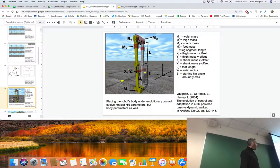So, in all of the experiments here, whenever they try out one of these simulated passive dynamic walkers, evolution is going to set the initial angle of one of the legs, which I think should actually be B sub X here. If you look at the coordinate system there, I think it's the rotation of one of the legs about the X axis. Doesn't really matter, but we've got these initial 12 parameters that evolution is going to play with.